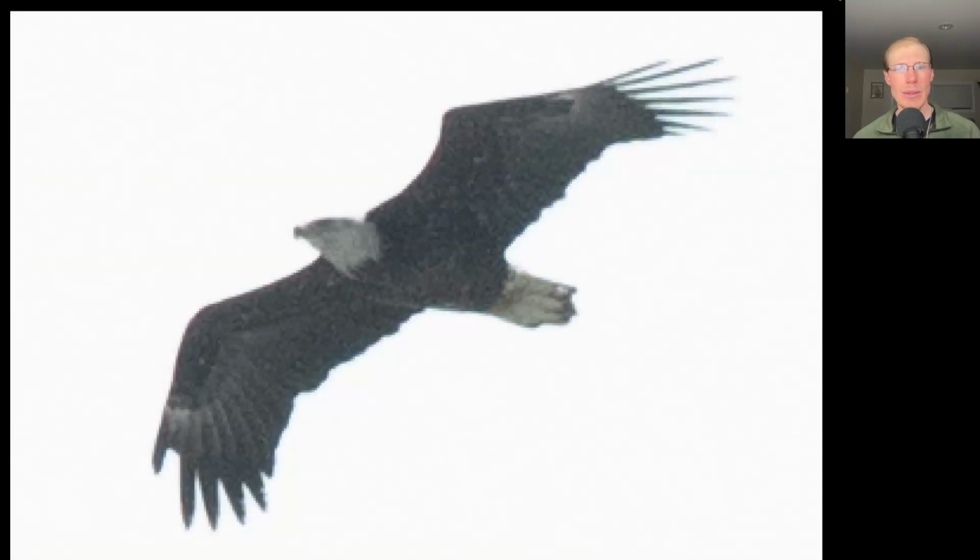Here's a bald eagle that looked like it was migrating, and note the dark tip to the tail, so maybe not quite a full adult yet.